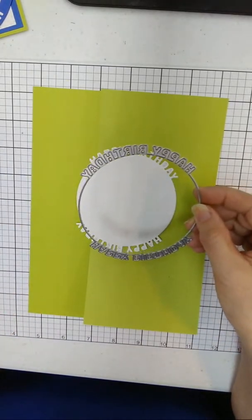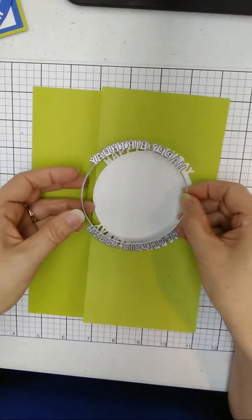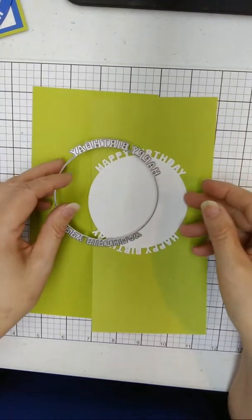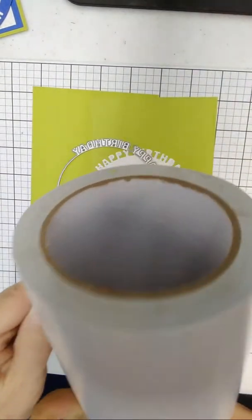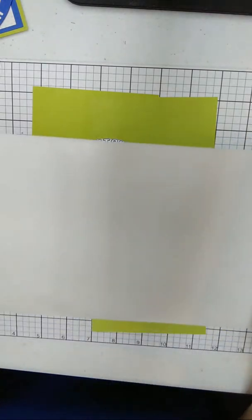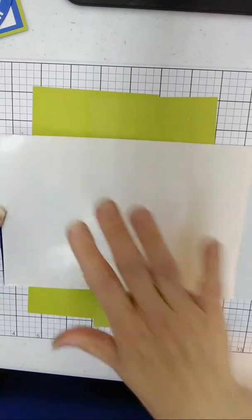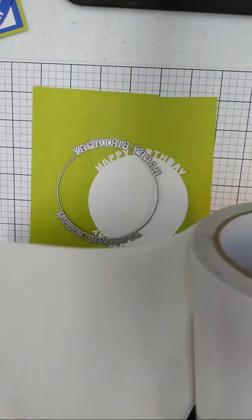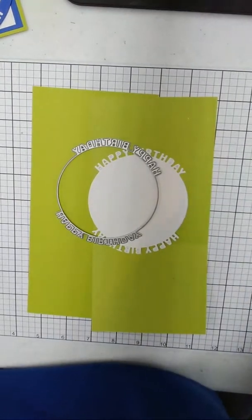So I have die cut this and I have my super tacky tape on the back of this previous. We sell super tacky tape in a 3-inch roll or a 6-inch roll. To make this, I would unwind my tape, put my paper in there, put my die on face down and die cut. And then my piece is automatically a sticker.